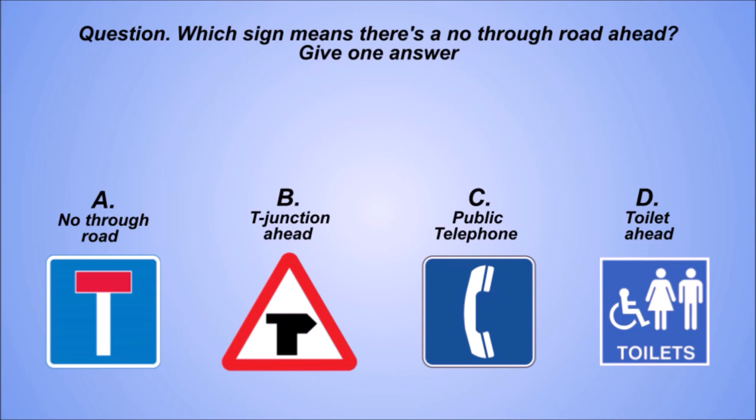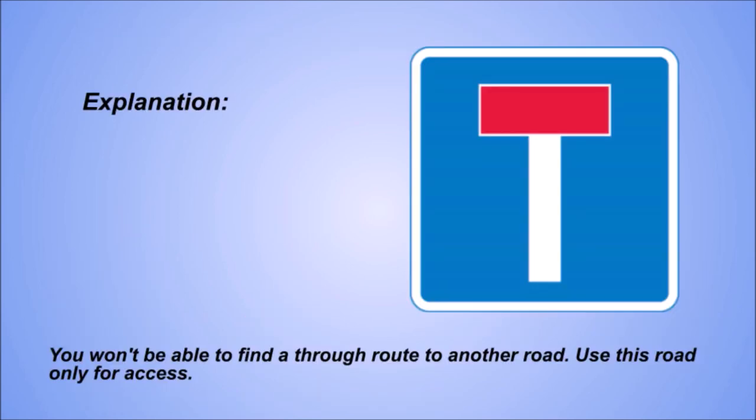Question: which sign means there's a no-through road ahead? Give one answer. A. No-through road. B. T-junction ahead. C. Public telephone. D. Toilet ahead. The correct answer is A. No through road. Explanation: you won't be able to find a through route to another road. Use this road only for access.